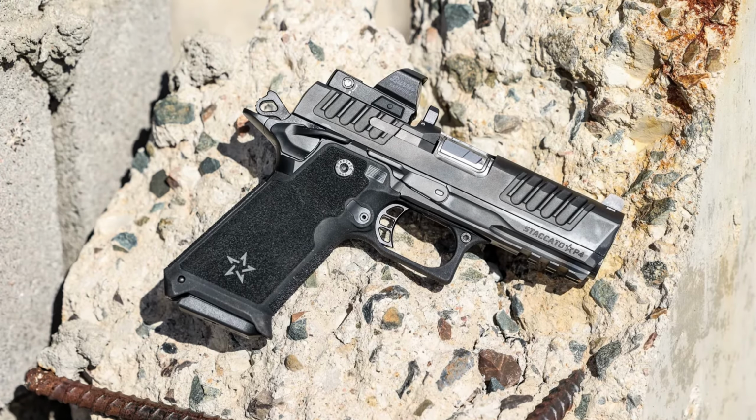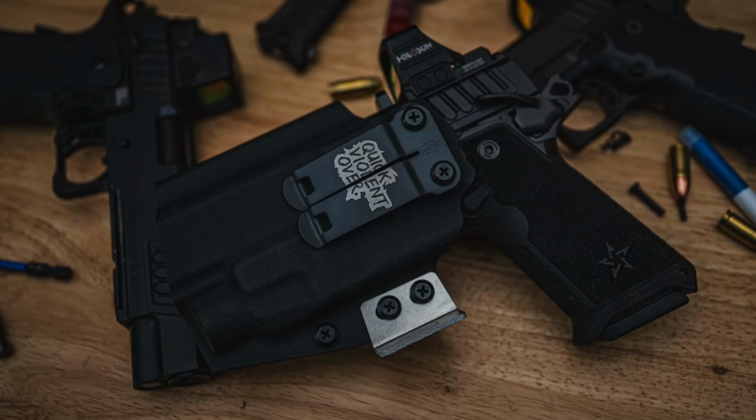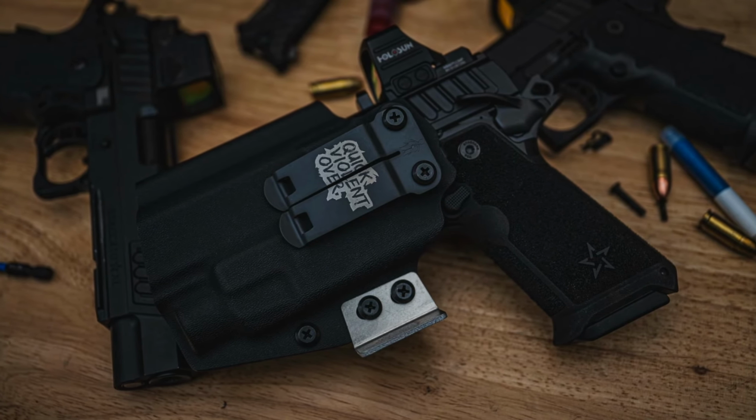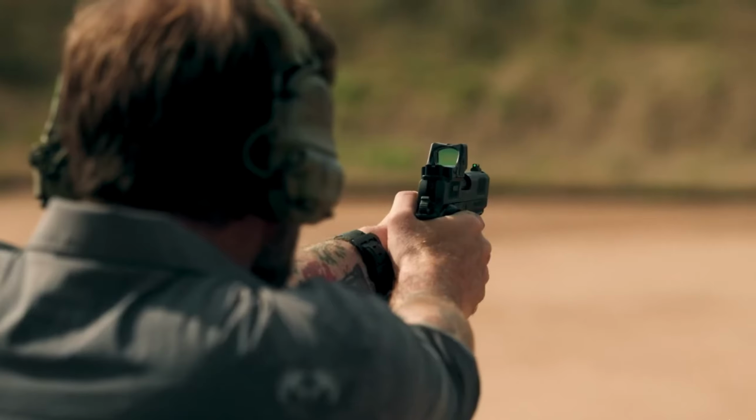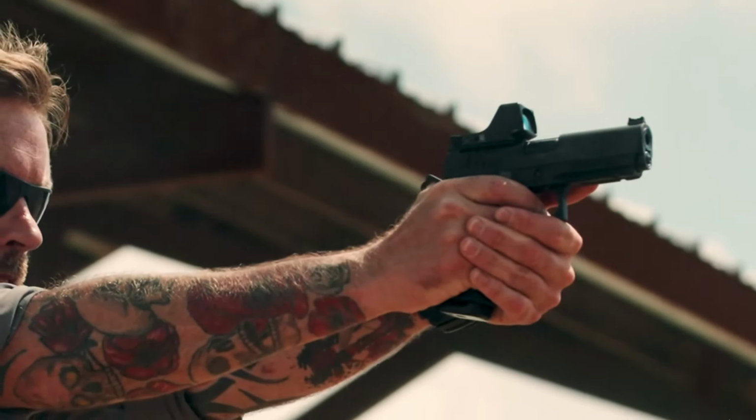You're not buying hype here, you're buying performance that exceeds expectations. If I had to trust one handgun for both a competition and a professional setting, the Staccato P4 is the one I'd choose. No frills, no fuss, just results.